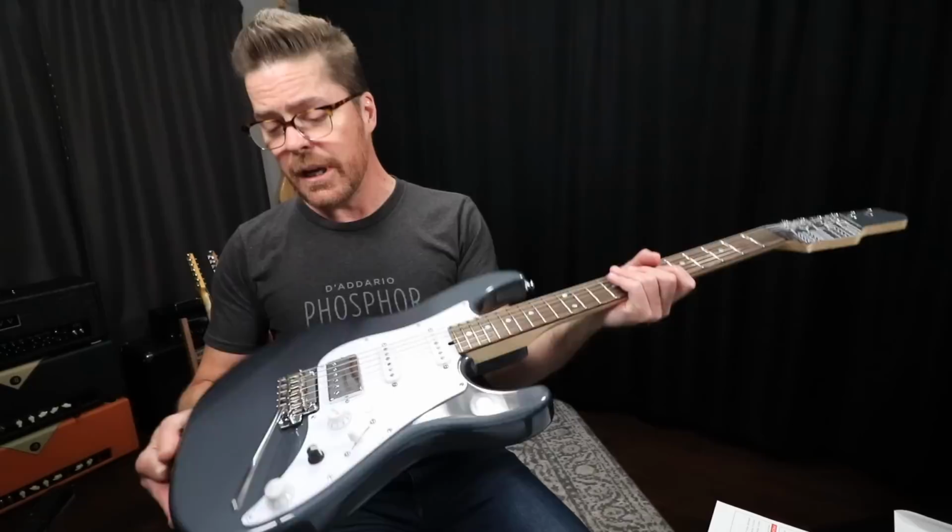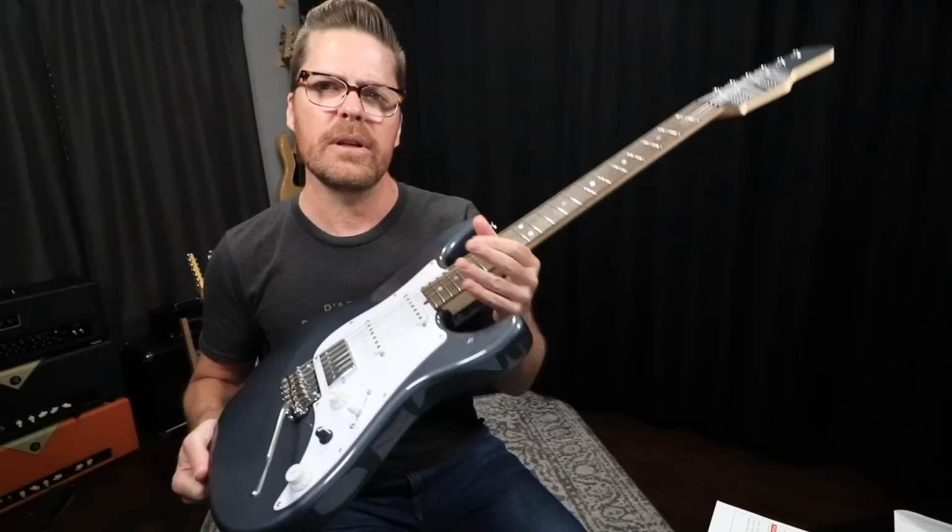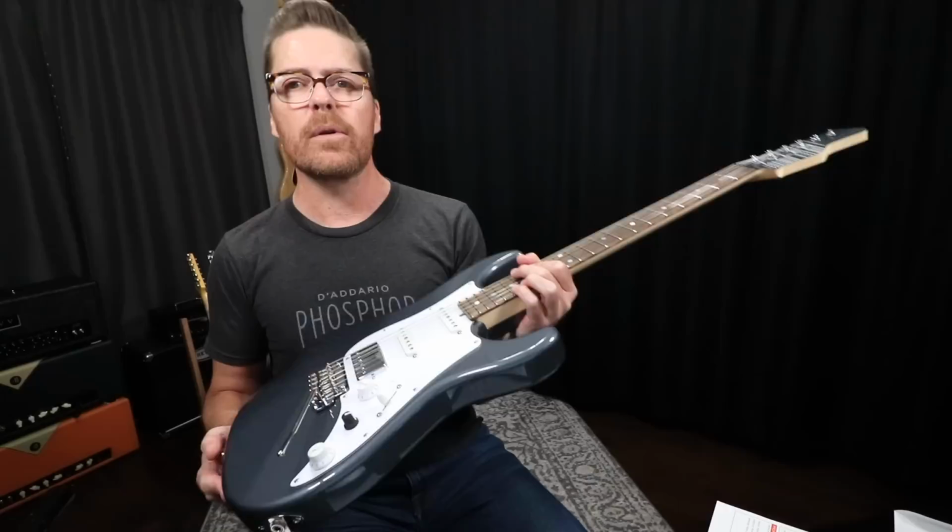I will say, I think this one's around 7.5 or 7.7 pounds. I'd have to get out the spec sheet. Maybe I'll take a picture of the spec sheet and put it at the end of the video so you guys can read all the specs on it. But without further yammering on, let's check out how this baby sounds.